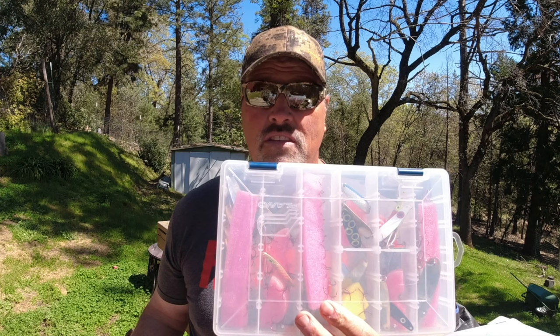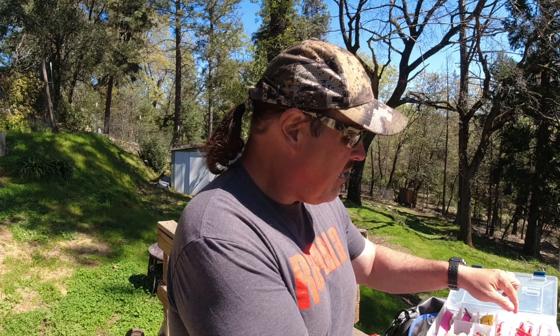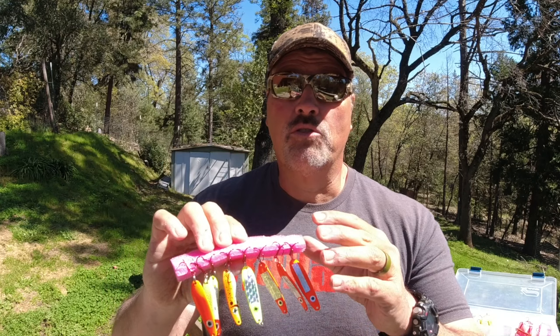This is my medium speed stuff. This stuff kicks in at about 2.2 all the way up to 2.7. And this is primarily trigger spoons, disco minnows, stuff like that. Medium sized spoon, medium speed. Let me show you a few of these. If you're not familiar with my trigger spoons, they're just a good basic all around trout spoon. They're the right size, about 2.25 inches long. They troll well at moderate speeds, thin profile. Trout like them. So this is my medium speed box.